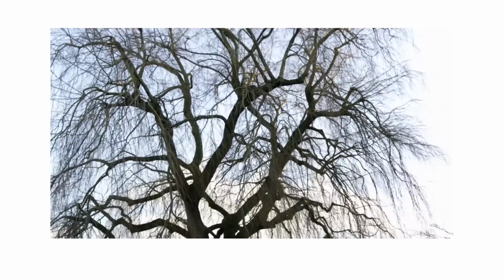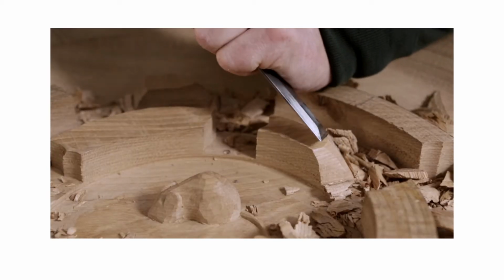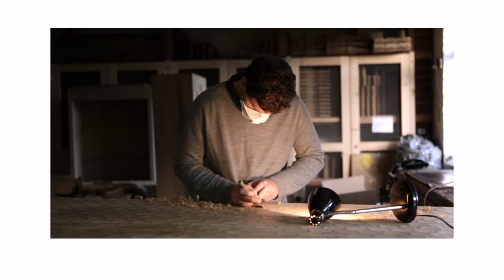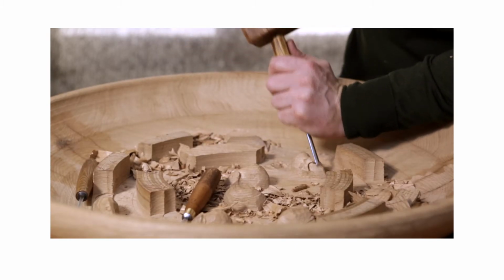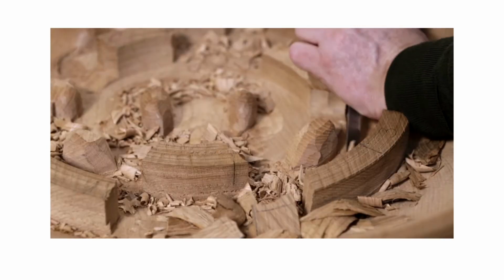We are a fifth generation family business, and we make solid English oak furniture, and every piece that we make has a handcrafted mouse on it. Myself and my father go to these estates up and down the country, and we select the wood that we want to buy.